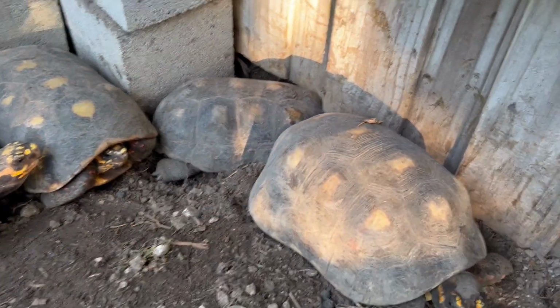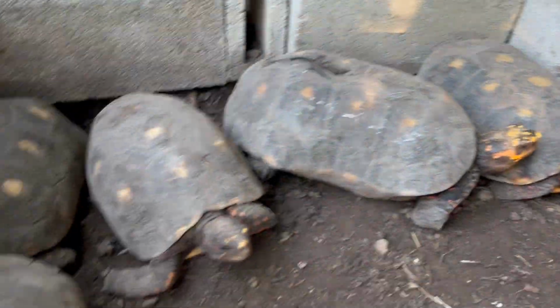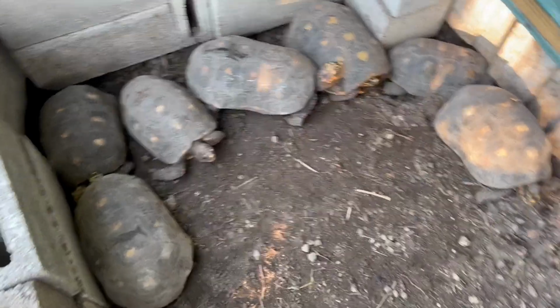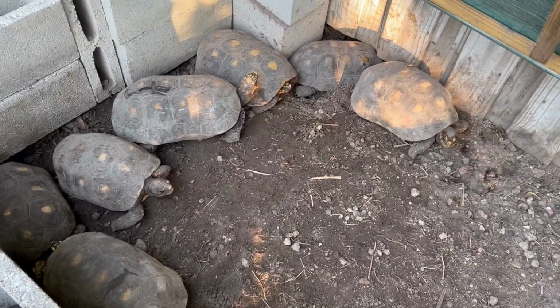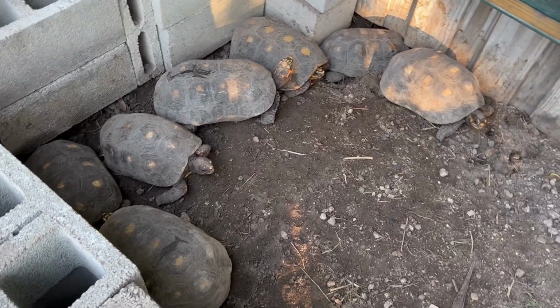I love the Redfoot tortoises. They're all very calm tortoises, not like the sulcatas that are very active and very powerful. They're a lot more chill. They don't fight too often, you know, they'll bump into each other every now and then, but they are honestly really good with each other.